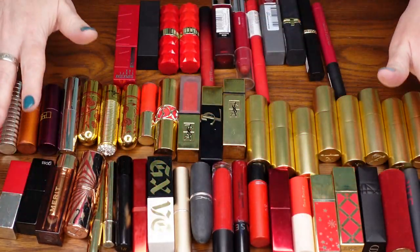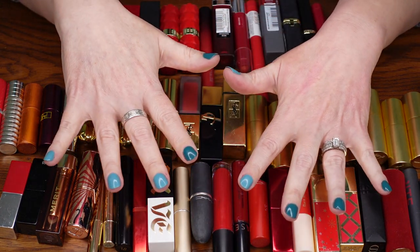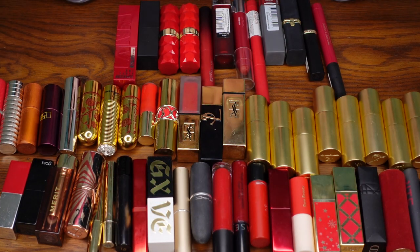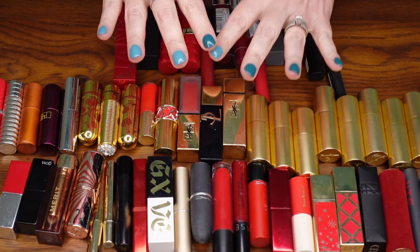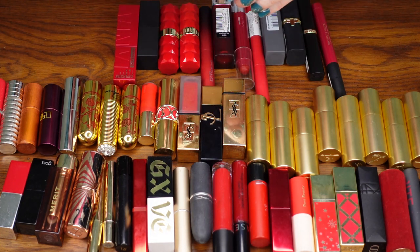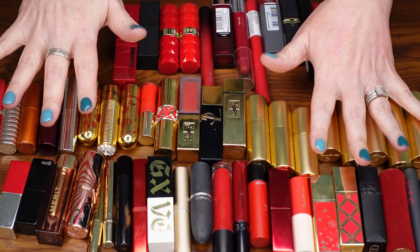There are 57 red lipsticks here. I know. Nobody needs 57 red lipsticks. But here's where I'm gonna tell you, this is gonna be the hardest for me because this is my absolute favorite lip product. Probably makeup product, red lipstick.